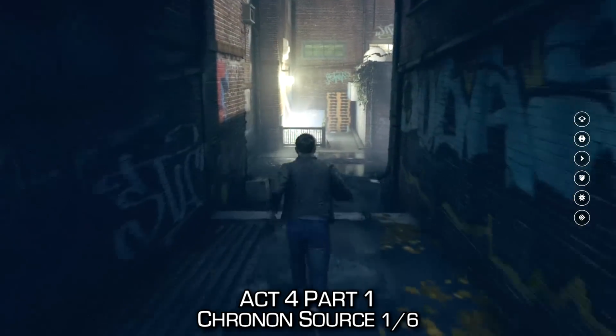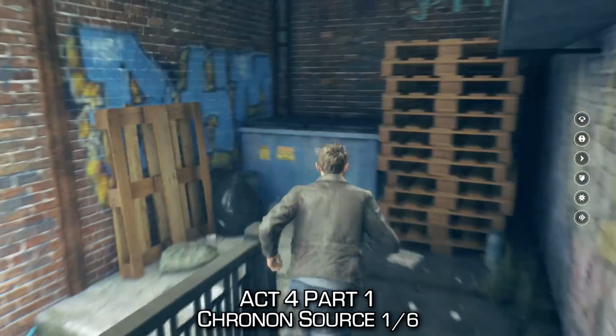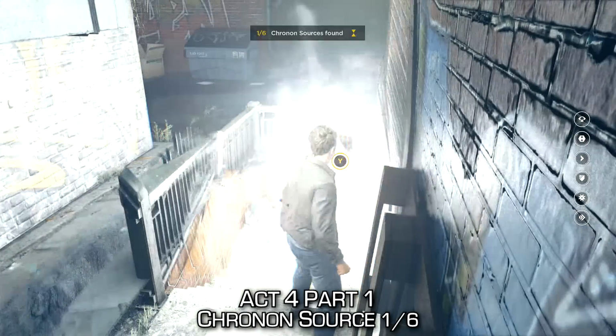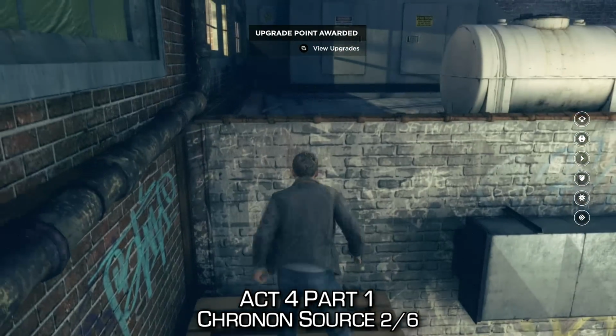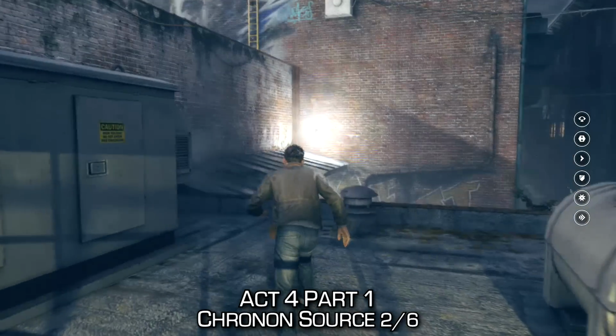Act 4, Part 1, from the beginning, go forward and to the very end, down the staircase to find your first Chronon Source. Then from there, you'll want to turn around, go up the box, and onto the ceiling. Instead of going onto the next ceiling, make sure you go onto the small awning on the right-hand side to pick up your second Chronon Source.